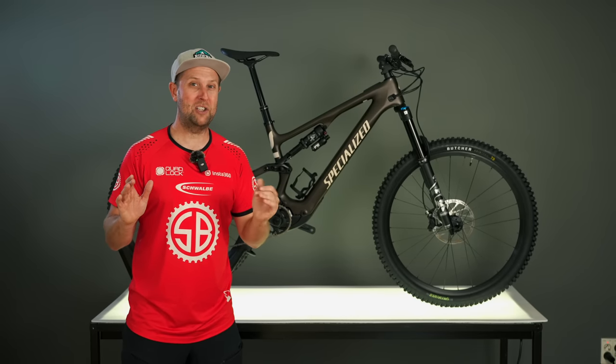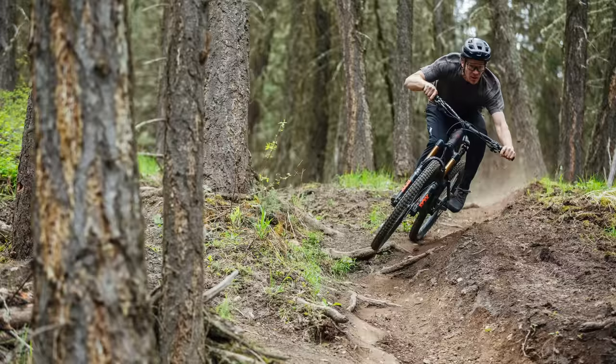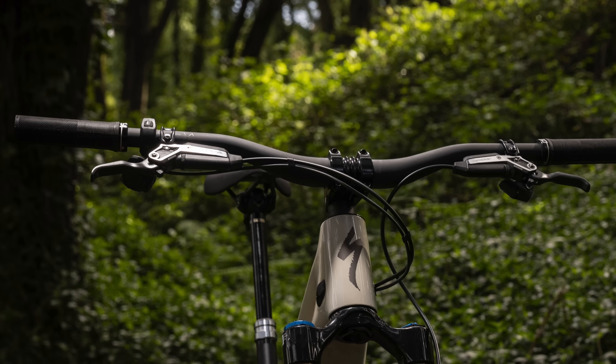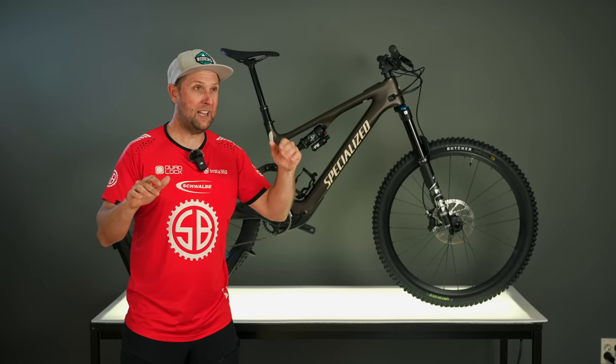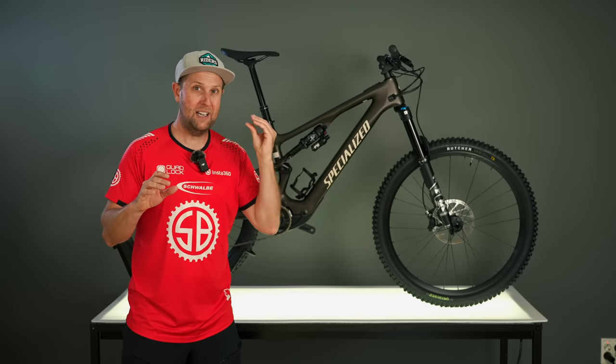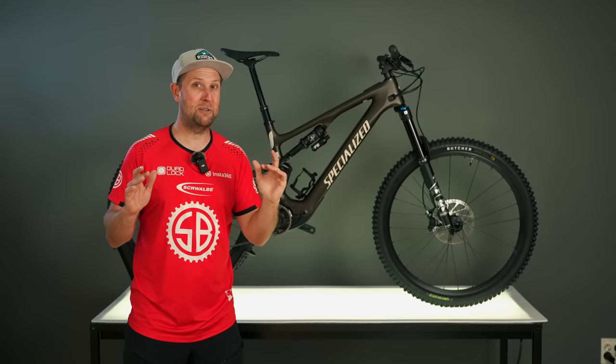And riders, if you're a fan of the channel, you would know I'm not a fan of SRAM brakes, but the new ones are pretty amazing. I'm gonna have to do some more testing, but if you closed your eyes, they felt like they had this really nice sort of solid tactile feel, a little bit like Shimano. So I was really impressed, got to do some more testing on that.